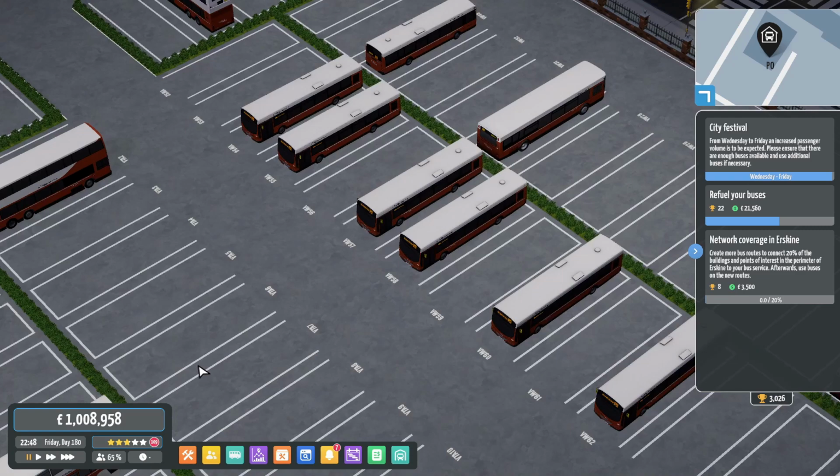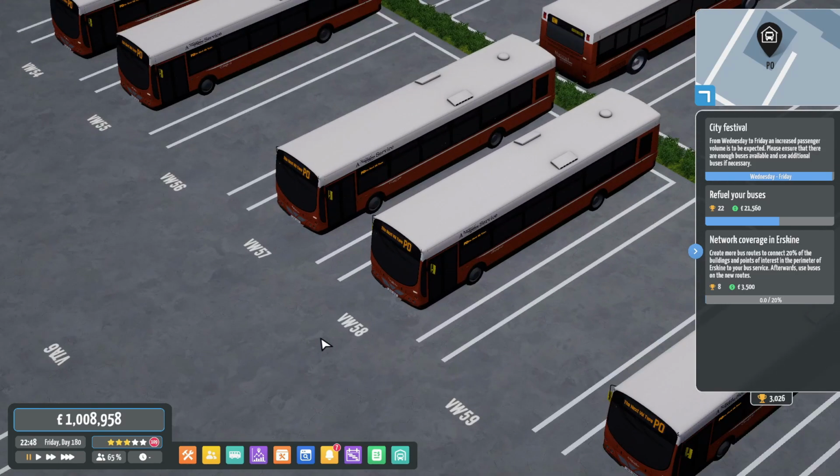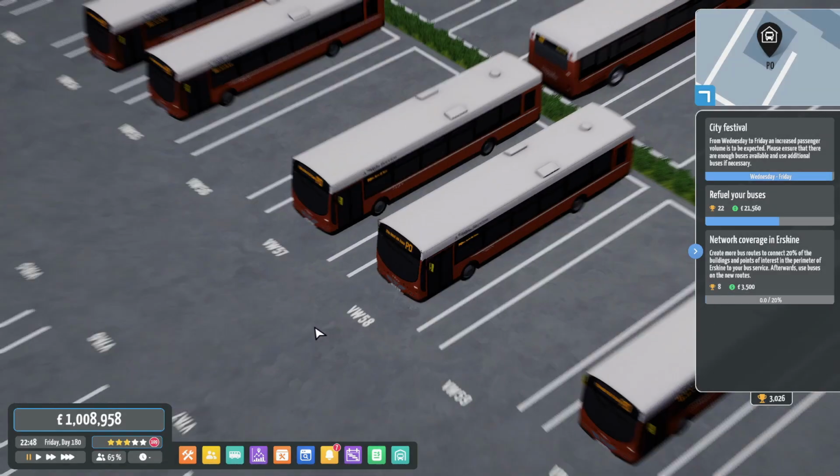There is one loan out, but I didn't take it out for this. It was just one of the ones that I had already taken out and not repaid.